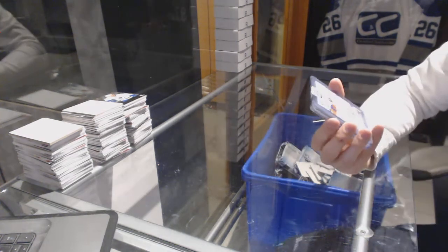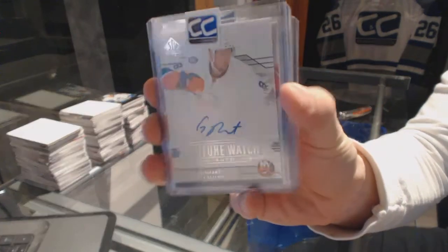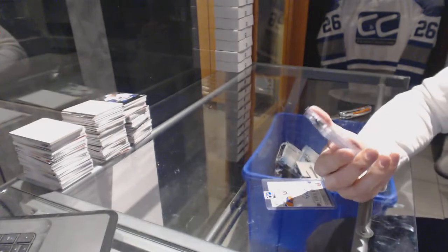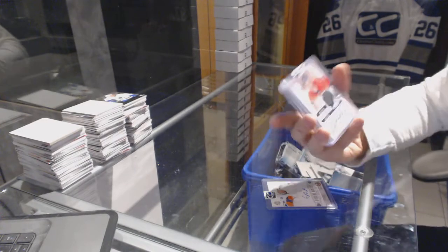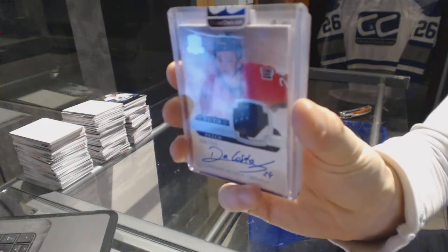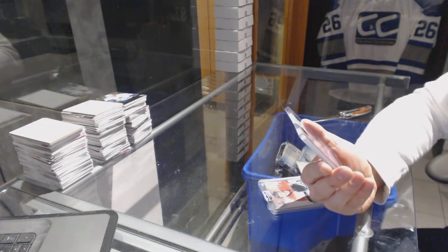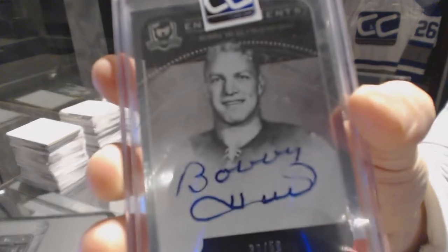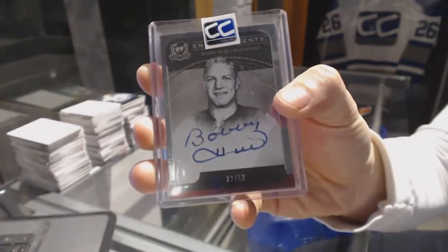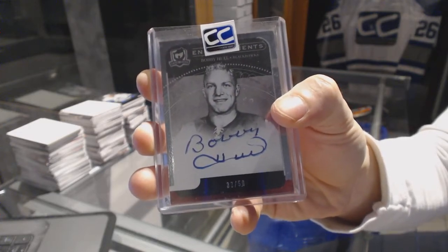We've got a 14-15 SP Authentic Future Watch Rookie Auto, number to 999, Griffin Reinhardt. We've got a two-color 11-12 Upper Deck The Cup Rookie Patch Auto, number to 249, Stefan DaCosta. And we've got an 11-12 Upper Deck The Cup Enshrinements Autograph, number 33 of 50, Bobby Hull.